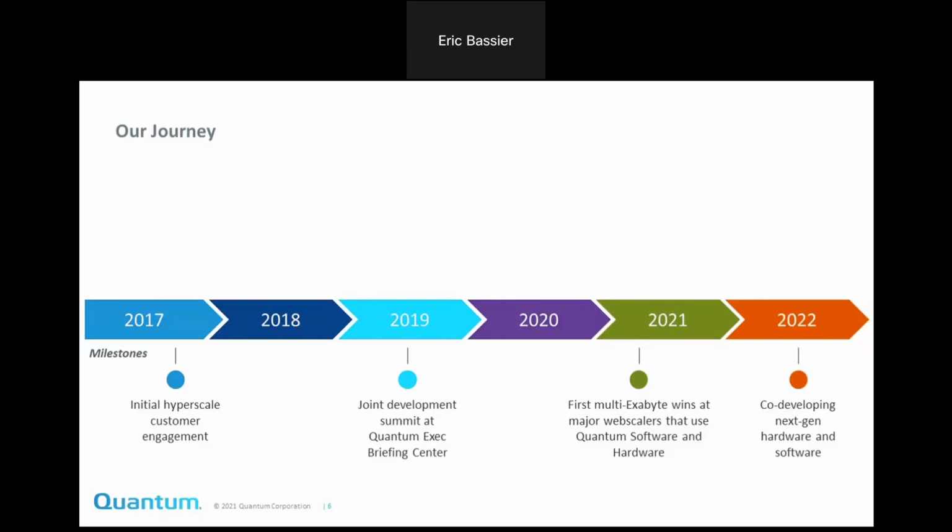There were several significant milestones in our journey, and it started back in 2017 with our initial engagement with our first hyperscale customer. That's when we actually started to do some custom tape design work for tape libraries at hyperscale. As that progressed, we've had development summits at our executive briefing center in Englewood, Colorado, which is also our tape R&D headquarters globally. And we really have started to build custom tape library designs for the hyperscalers.